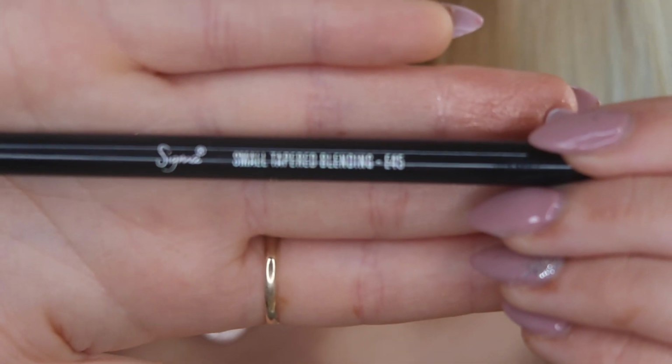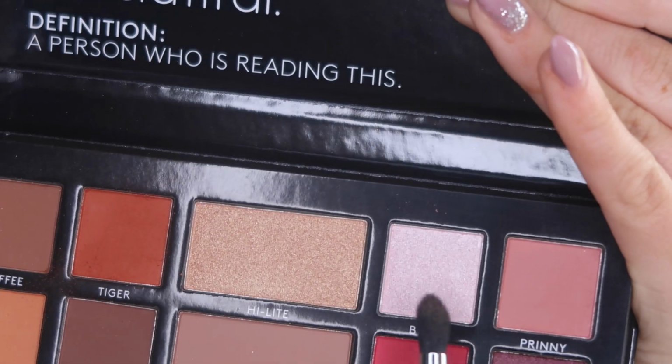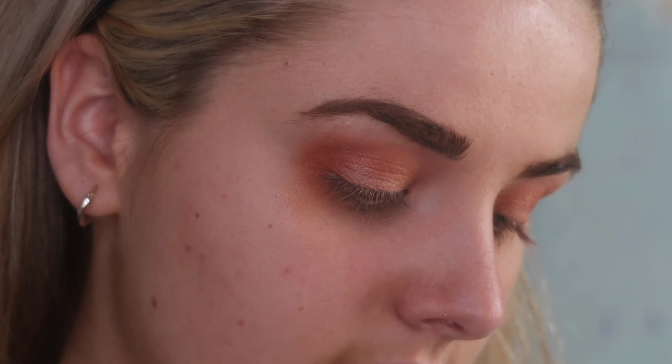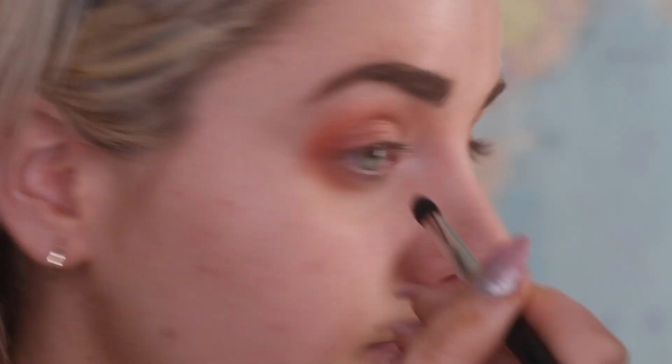Okay, so finally, I think for my eyeshadow, I'm going to use this small tapered blending brush, E45 by Sigma. Yeah, so we're using that brush and it just looks something like this. And with that, we're going to grab Beam, which is this shade here. It's a little bit of a highlight shade for my inner corner and my brow bone. Okay, so that is showing up really well on the camera.